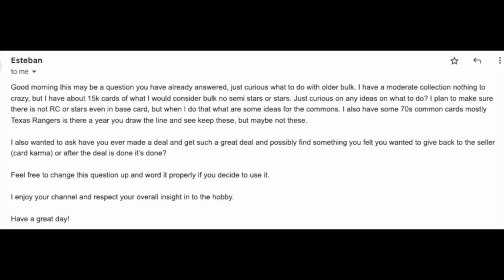This was sent by Esteban, who wrote, I have a moderate collection, nothing too crazy, but I have about 15,000 cards of what I would consider to be bulk, no semi-stars or stars. Just curious on any ideas on what to do with them. I plan to make sure there is no rookie cards or stars in the base cards, but what do I do with the commons? I also have some 70s commons cards, mostly Texas Rangers. Is there a year that you draw the line to keep? I also wanted to ask if you have ever made a deal and gotten such a great deal that you possibly found something you felt you wanted to give back to the seller, card karma, or do you feel once a deal's done, it's done?